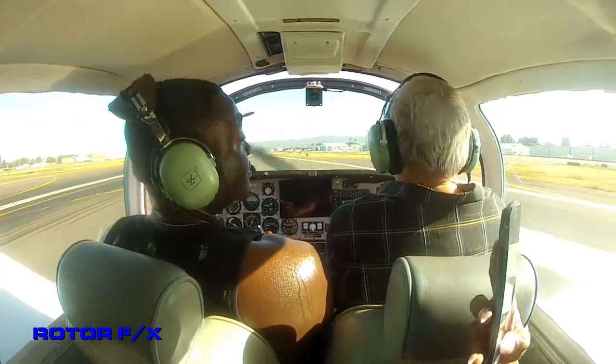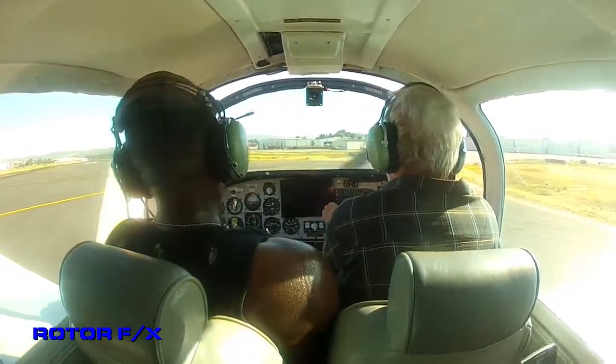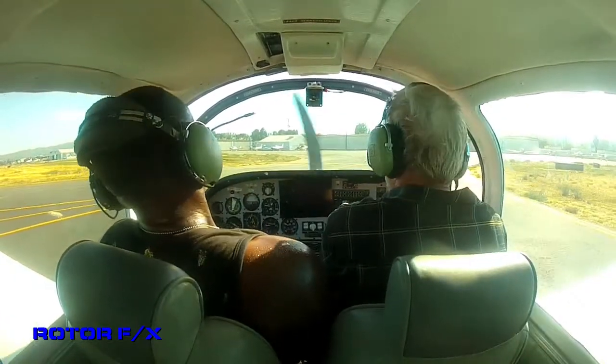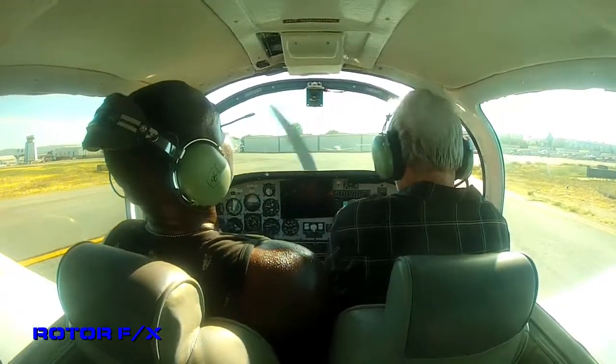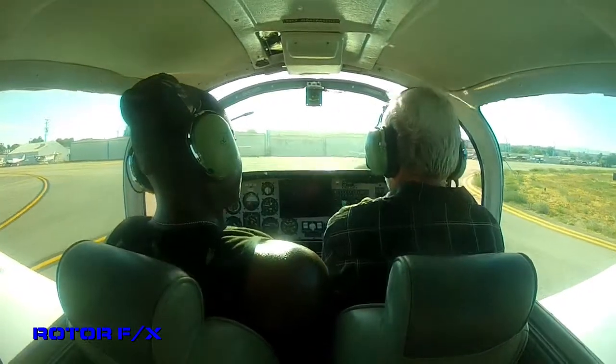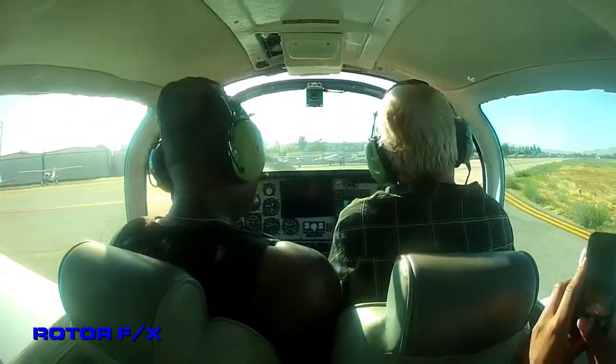Going to ground after all. Van Nuys Ground, 82 Fox Trot Alpha Golf, northwest corner, please. 82 Fox Trot, Van Nuys Ground, taxi northwest parking via Alpha. Alpha, 82 Fox.